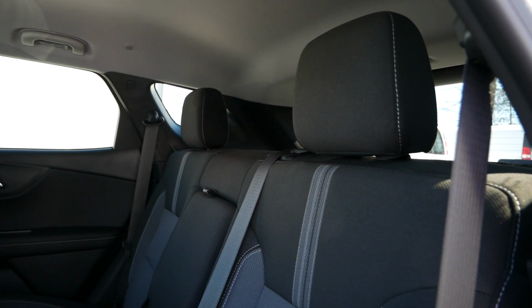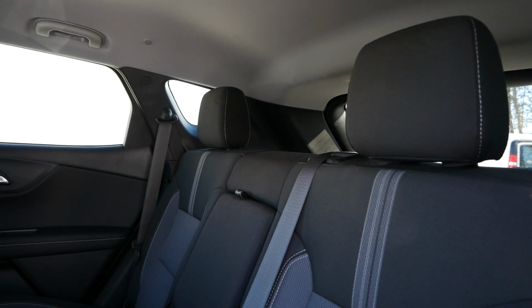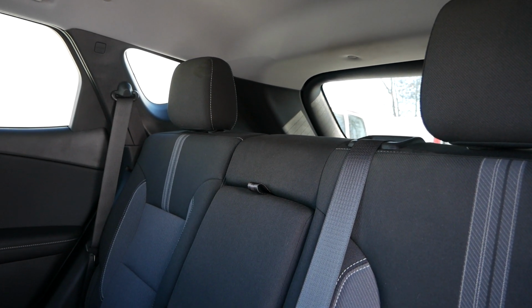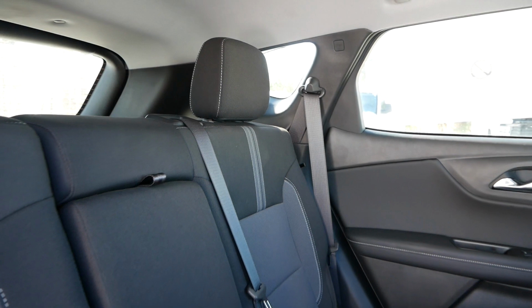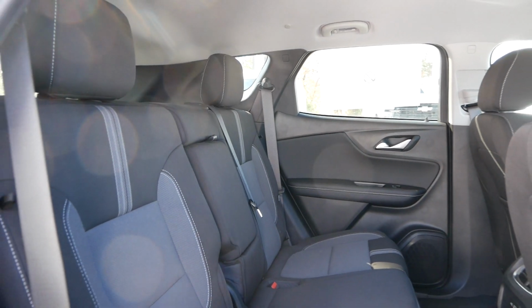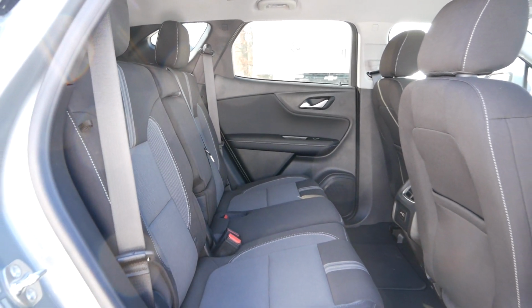Then for passengers in the back, they're going to receive a lot of interior space here with the Blazer. And you would think that from the outside that wouldn't be the case, because you have that lower roof line, and even from the outside, it looks somewhat small. It doesn't look like a big crossover at all. But the interior has a different story to tell. So passengers back here are going to receive right around 39.5 inches of legroom, which, to put that into perspective, is not too far off a Honda CR-V, Toyota RAV4, Hyundai Tucson, or Volkswagen Tiguan. This is actually a very family-friendly crossover, which makes it very versatile in more ways than one.